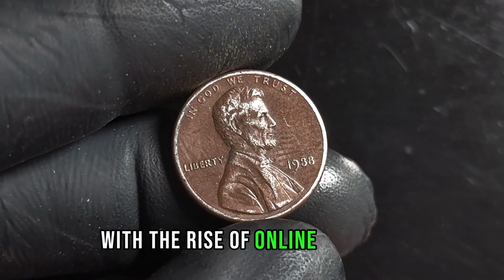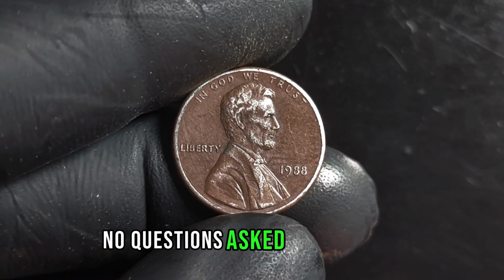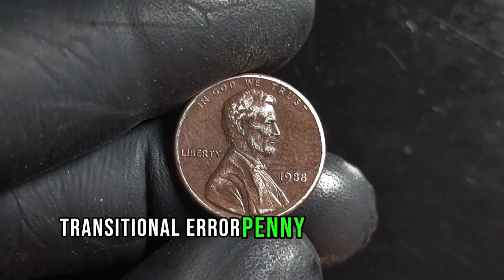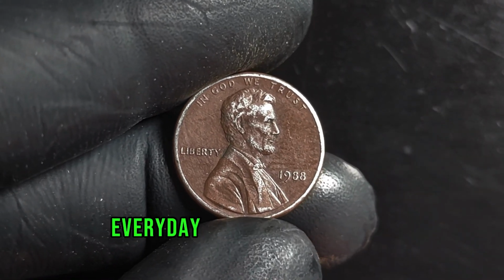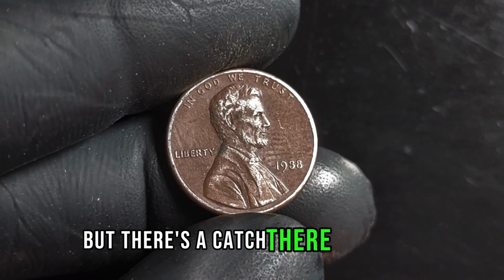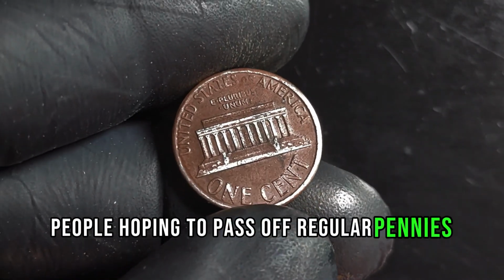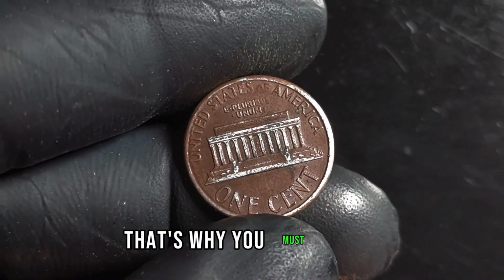With the rise of online auctions, collectors are paying top dollar, no questions asked. One verified transitional error penny can turn your quiet, everyday life into something extraordinary overnight. But there's a catch. There are fakes, counterfeits, people hoping to pass off regular pennies as rare ones. That's why you must verify.